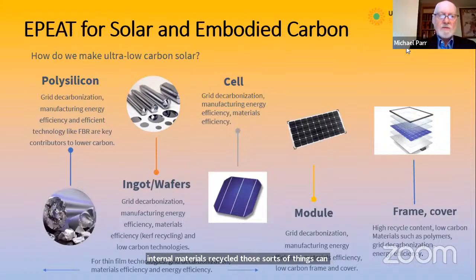And then inherently more efficient technologies. So in polysilicon production, the fluidized bed reactor technology is inherently more energy efficient and therefore lower carbon footprint than the traditional Siemens process, for example. Ingot wafer, next most energy intensive step, pretty similar story. Reducing the carbon intensity of your grid input energy, using renewable energy, energy efficiency in the manufacturing operation, and then materials efficiency as well, such as recycling kerf or the very expensive silicon sawdust from sawing the wafers. There are also emerging inherently lower carbon technologies in wafer production, so-called direct wafer technologies that are getting closer to commercialization.